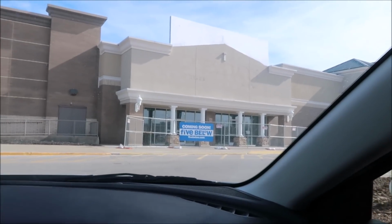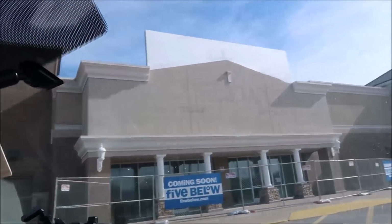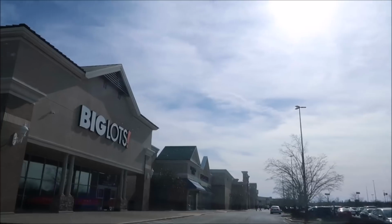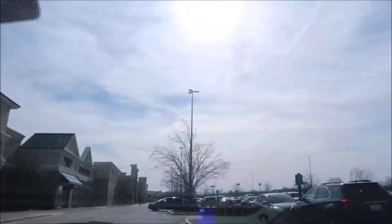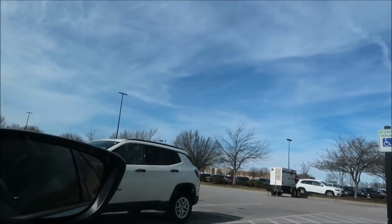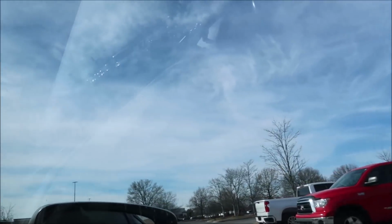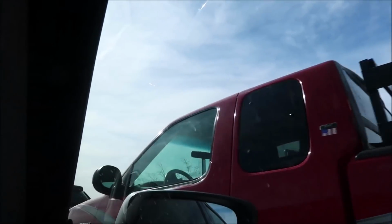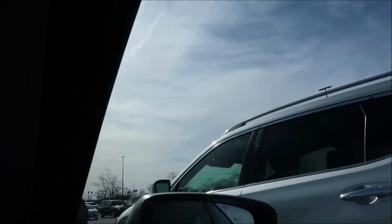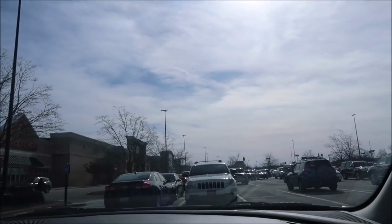We are getting a Five Below in Hamburg. This is where the Dress Barn was. It's next to Big Lots, and if you have never been to Five Below, some people will not like it. It's like a Dollar Tree. It reminds me of a Dollar Tree, but they just have a bunch of different novelty items, I think. Anyway, it's interesting that we're getting one on this side of town.